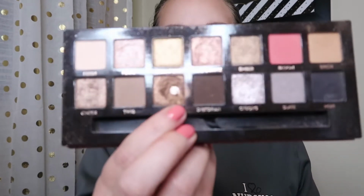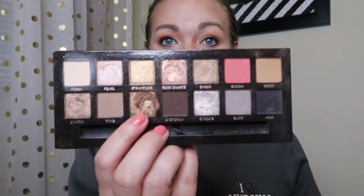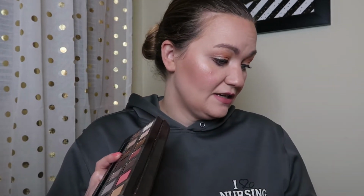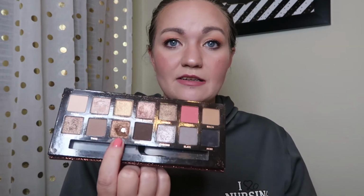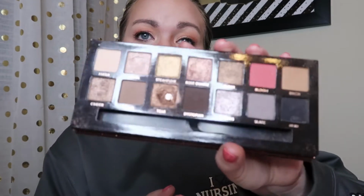All right, the next one is from ABH. It is from the Sultry palette, and it is the shade Teak, right down here. As you can see, we had big pan on that one. That's really good pan. I'm really pleased with it. This shadow looked absolutely beautiful on my blue eyes. I used it 7 times this month to hit pan on it, and I had previously used it 15 times. So 23 uses to hit pan on this shade.